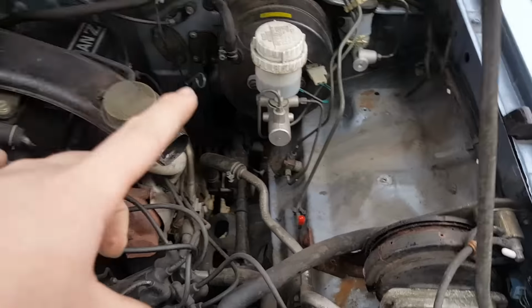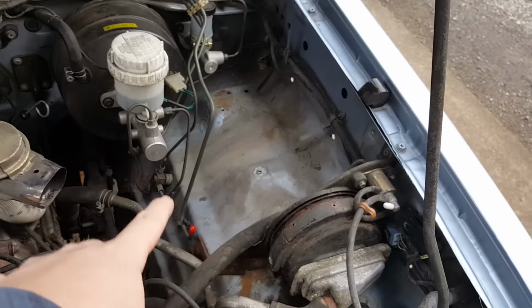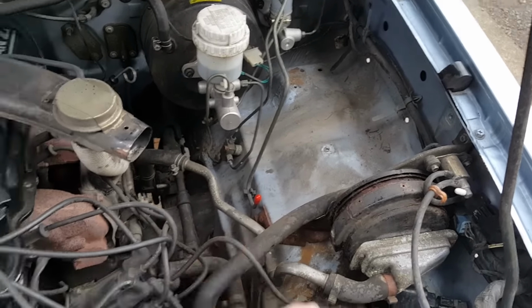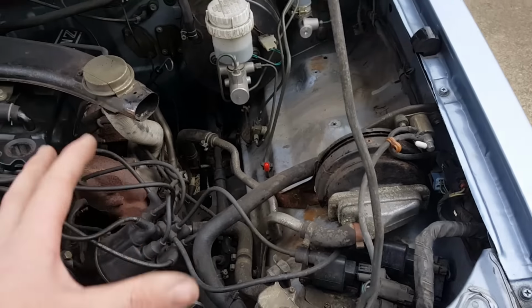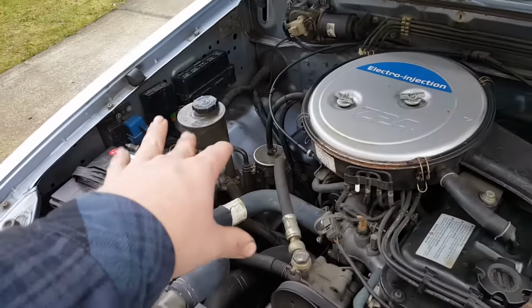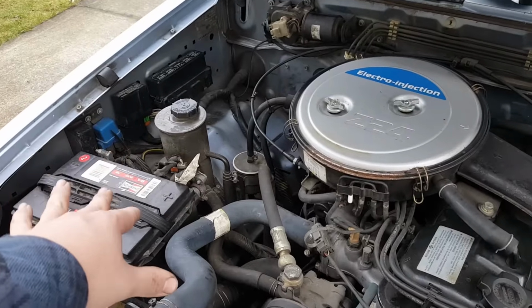I got the washer fluid bottle out and the charcoal canister out. Pulled the vacuum lines, pulled the air intake. So this side should be pretty easy. That side I'll just have to make sure I don't hit any electrical stuff. Shouldn't be too bad either though.